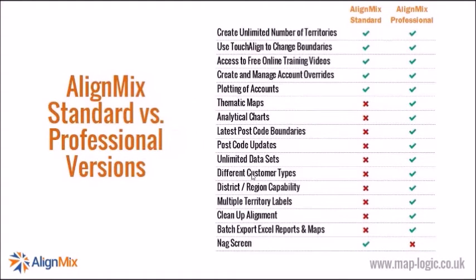And we've done this in conjunction with MapLogic. I guess before that, it's probably worth saying the different versions of AlignMix. There is a standard version of AlignMix for the UK, and there is a professional version. And the standard version is actually free, and you can use it free. It has a lot of functionality. It has more functionality than any other free territory design tool on the market. So you can create unlimited territories. You can use the touch align, which we saw. You can access all the training. You can even do the account overrides and plot all those accounts.